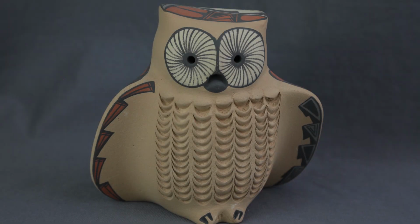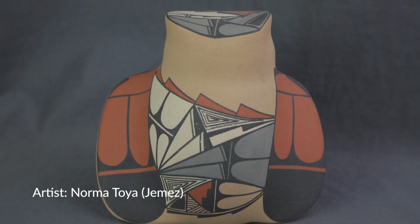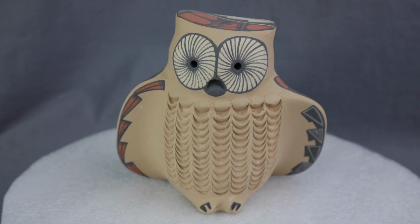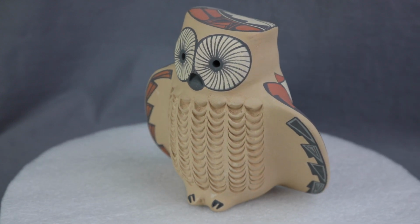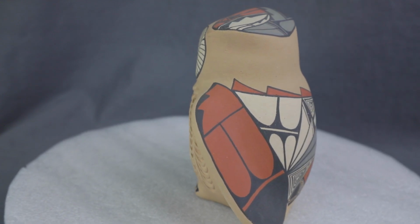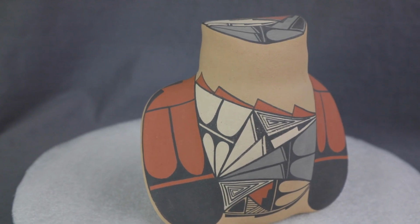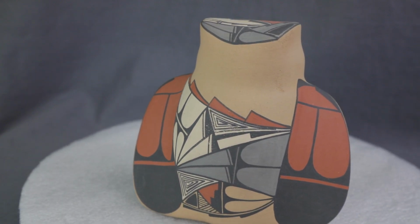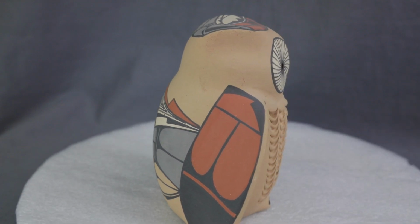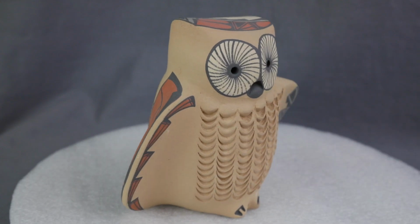The equally well-crafted polychrome owl by Jemez Pueblo potter Norma Toya features an array of details. Rather than paint the familiar arcs as feathers, Toya uses natural slip colors in red, gray, beige, and black to detail the more traditional Pueblo feather motifs. You see them on the wings, on top of the owl's head, and on its back. The feather motifs are painted with flowing step and fine line designs, motifs that represent rain clouds and rain.